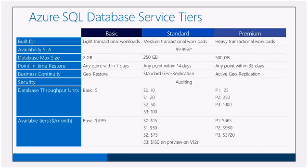The resources are guaranteed. So for basic, we have this notion of these resources called DTU, the database throughput unit, and it's a way of getting a relative performance figure. So basic comes with 5 DTUs. In standard, we have S0, 1, 2, and 3. S0 is 10 DTUs, S2 is 50, S3 is 100, and then in the premium we have P1 at 125 DTU, P2 at 250 DTU, and P3 at 1000 DTU.